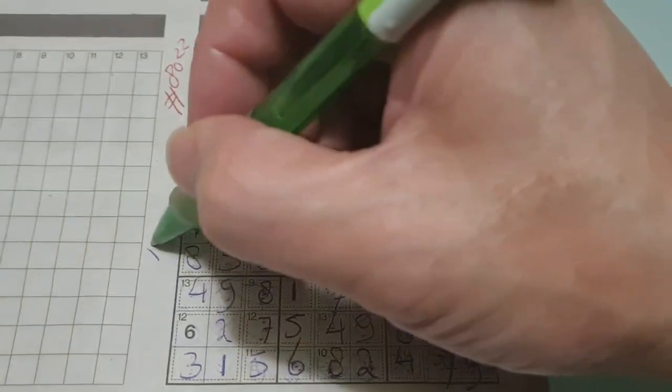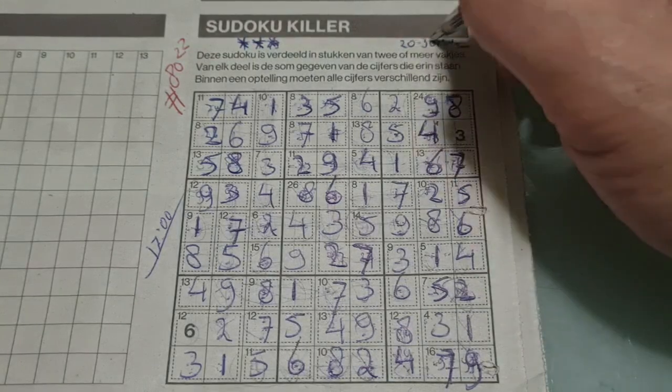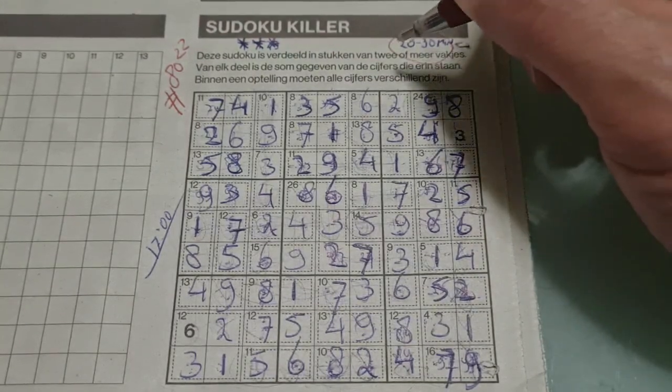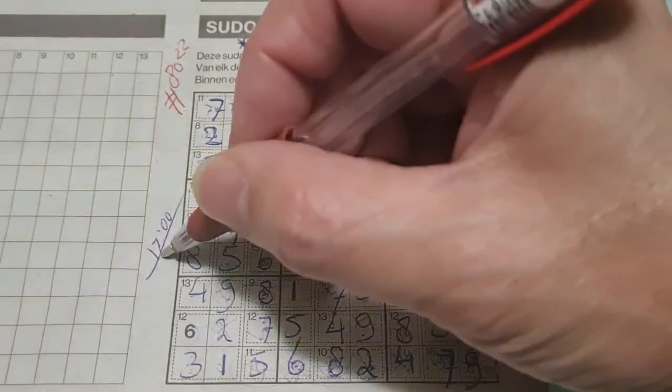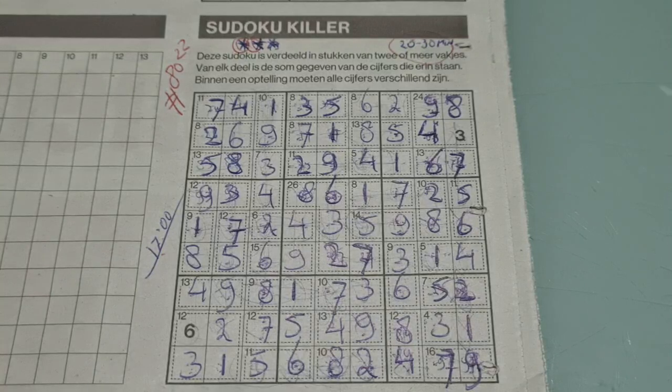Finished in 17 minutes. Well, I'm pleased with the time, because I thought I needed 20 to 30 minutes. Well, faster than 20 minutes should be a 2 stars puzzle. And I like this one, yes, I really do think so.